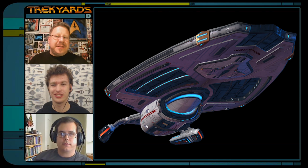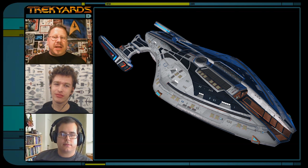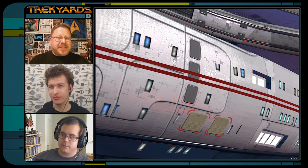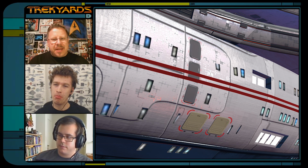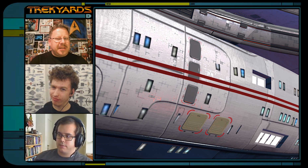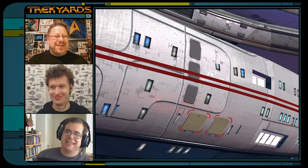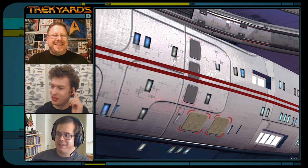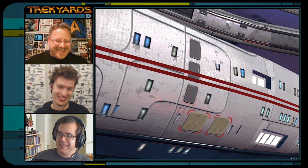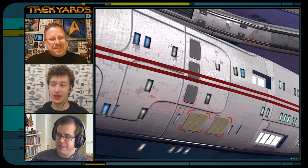A very small detail that I can see: there are multiple escape pod hatches all over the ship, but in the middle of the secondary hull there are 3 hatches on either side that do not look like standard escape pods. Are these specialist life pods, or something in the texture that just fills in the space? Maybe they're for the dolphin crew. See, I thought that, but I didn't want to put it in the script. They're actually there in the texture.